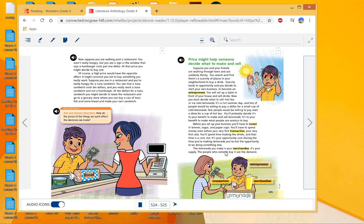But this is a nice simple example of being an entrepreneur, having your own business. And it's typical of what kids would do sometimes. Have a lemonade stand. When? In the summer, right? Because if you have a lemonade stand in the summer, that's when people would want it, when it's hot out. If you have a lemonade stand in the winter, it's not going to go so good. So price can determine also, like we said, what to make and sell. So I'm going to make lemonade.